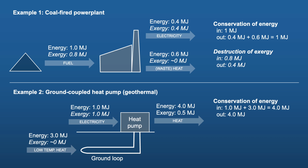Great. We take 1 megajoule of exergy in because, as we remember, electricity is such that energy equals exergy. And then we can take very, very little exergy from the ground because the temperature difference is so small. We can see that we output 4 megajoules of heat, but heat has very little exergy, so maybe it's only 0.5 megajoules of exergy in there. And now if we add everything up, we see that we get 1 megajoule of exergy in, 0.5 out. Loss of exergy is honored, and we get 4 megajoules of energy in, 4 megajoules out. Again, this works.